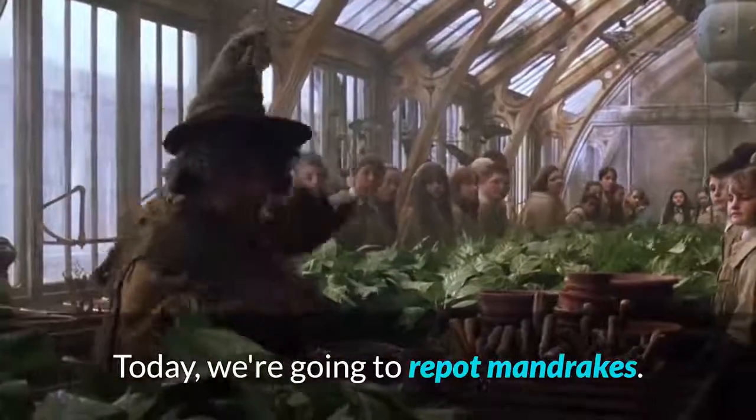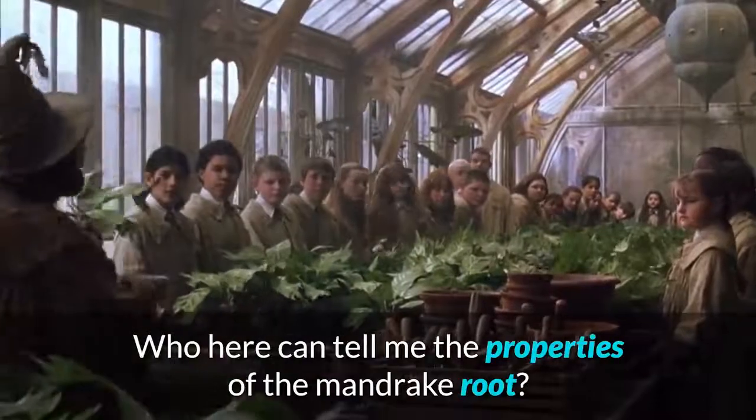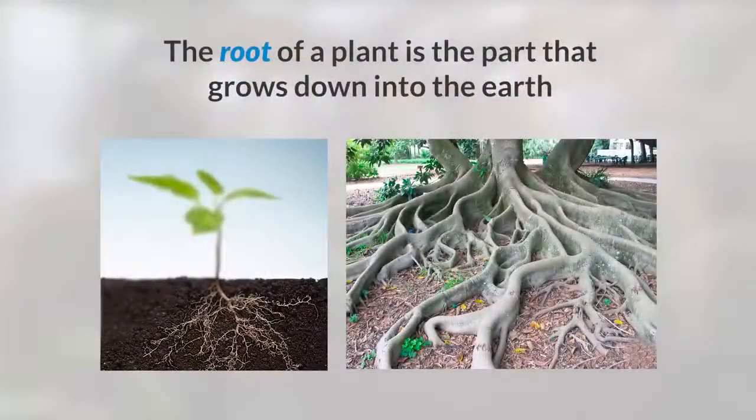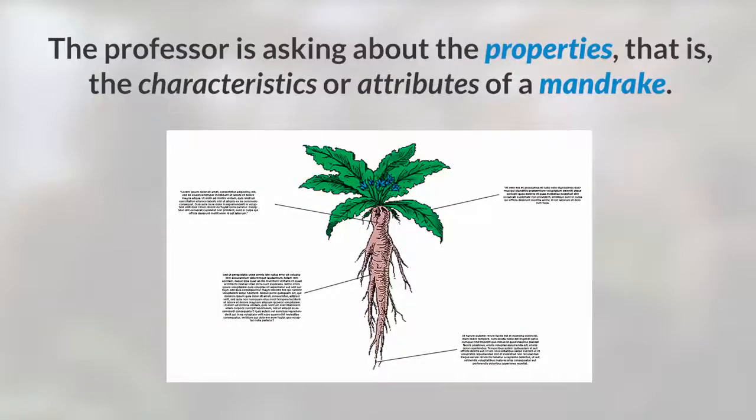Today we're going to repot mandrakes. Who here can tell me the properties of the mandrake root? The root of a plant is the part that grows down into the earth to get water and nutrients, and holds the plant firmly into the ground. The professor is asking about the properties, that is, the characteristics or attributes of a mandrake.